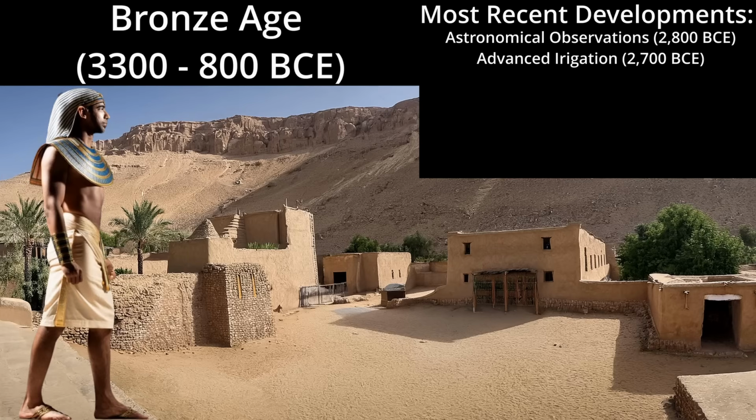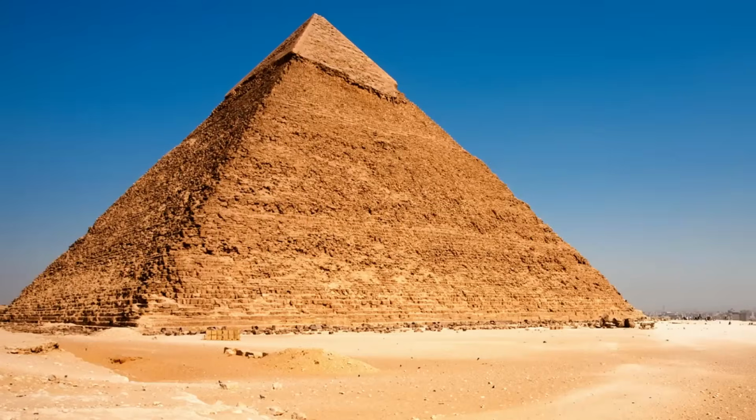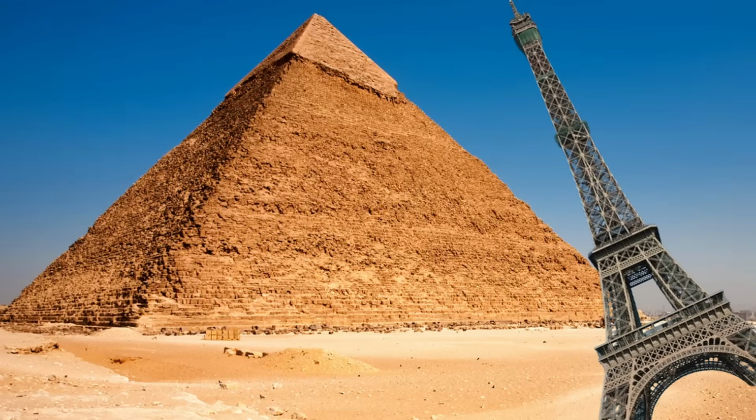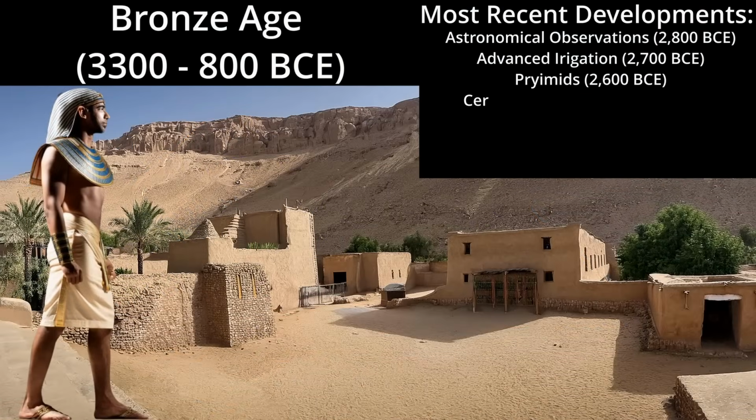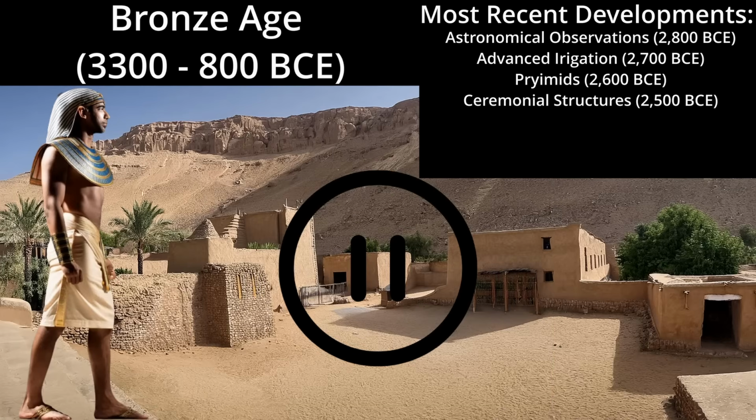Then, with the Egyptians' rising society wanting to show off their pharaoh's power, they build the pyramids, the tallest structure in the world until the Eiffel Tower. But let's stay in ancient Egypt for now. Ray then designs complex ceremonial structures like the Avebury and pause.